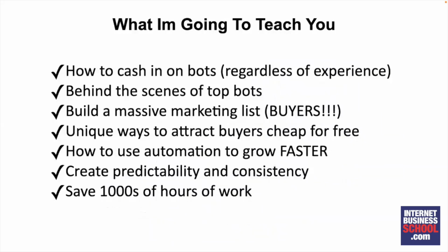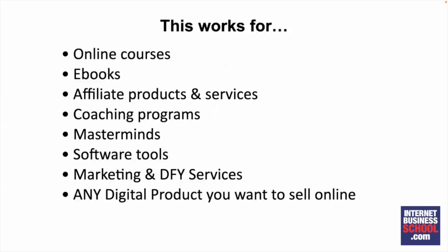So what I'm going to teach you is how to cash in on bots, regardless of your experience, behind the scenes of top bots, how to build a massive marketing list of buyers, unique ways to attract buyers cheap or for free, how to use automation to grow faster, create predictability and consistency, and how to save yourself thousands of hours of work. So this works for online courses, ebooks, affiliate products and services, coaching programs, masterminds, software tools, marketing and done-for-you services, and any digital product you want to sell online, all right?